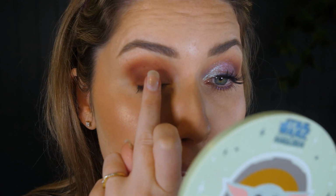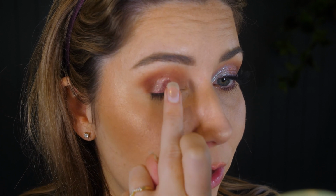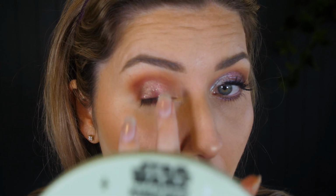Okay, you know I had to go in with this shade as well. It's just screaming my name. It's like a beautiful pinky and gold shade. So we're gonna tap this onto the lid. Oh my God, look at it. Oh, it's so sparkly. This is really giving like a duochrome sort of shift. Oh my goodness, this is actually beautiful.